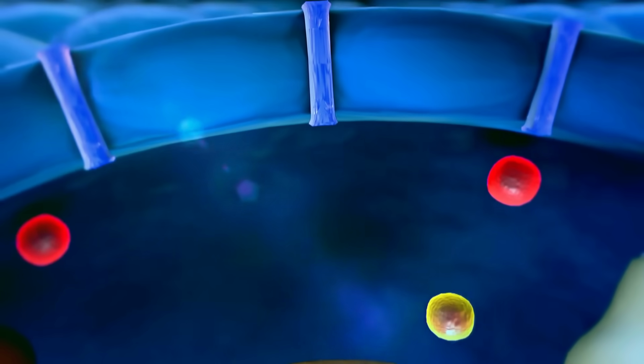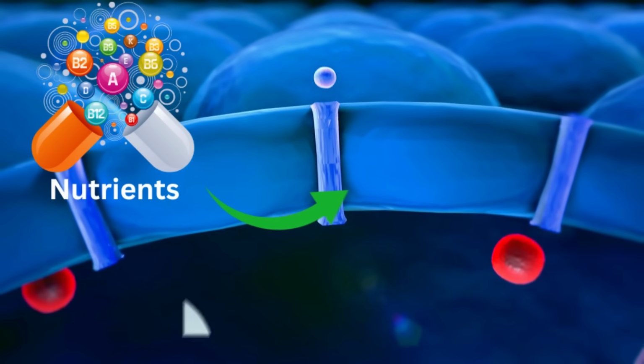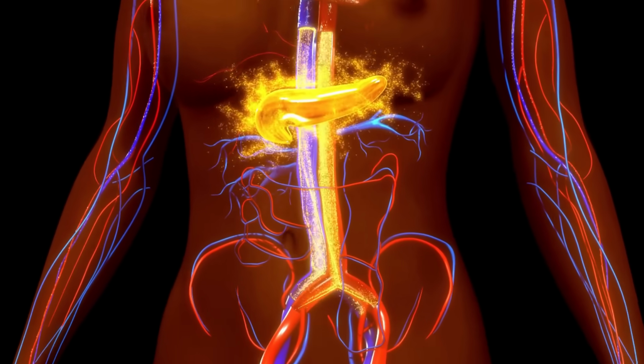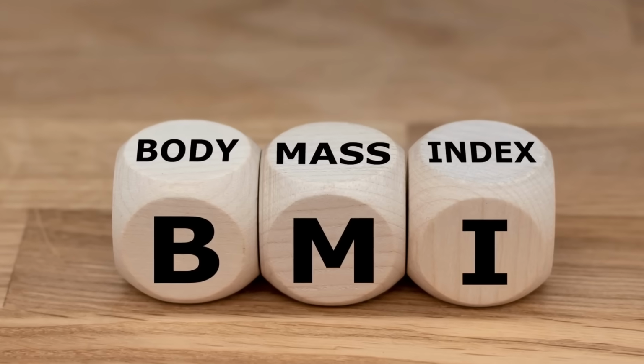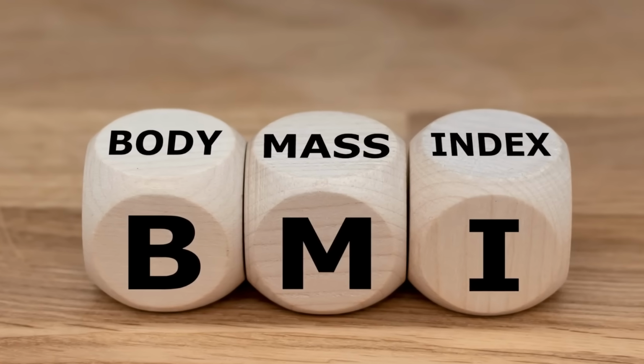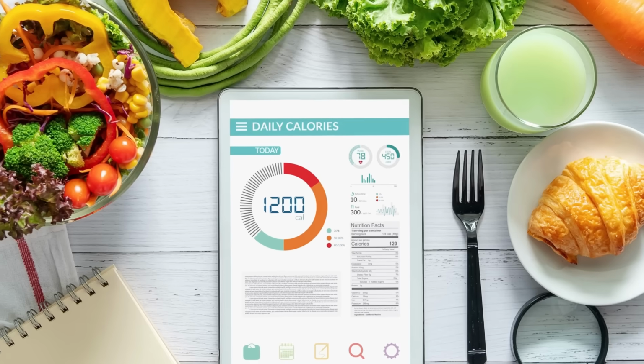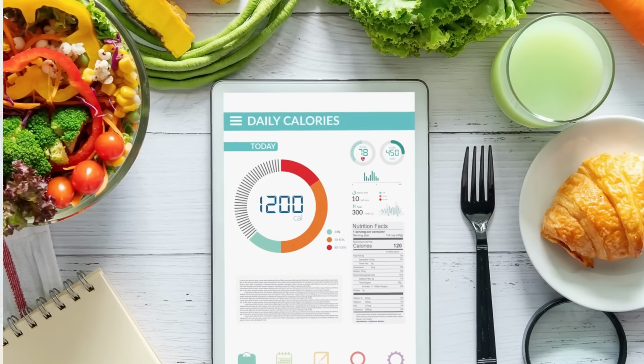Having a fast metabolism also means your body can absorb nutrients from the food more efficiently and can also improve your body's ability to store fat. So even if you have a lower body mass index than normal, clove water can help you achieve your desired weight, given that you are consuming enough calories.